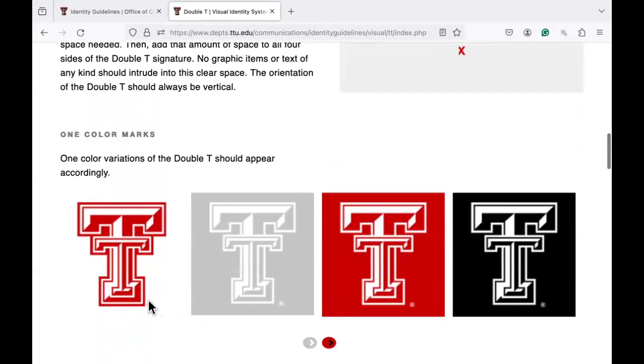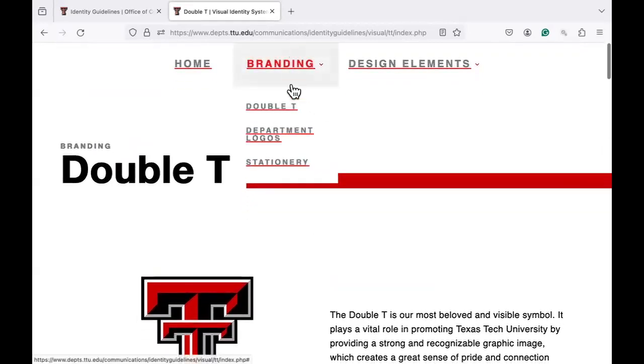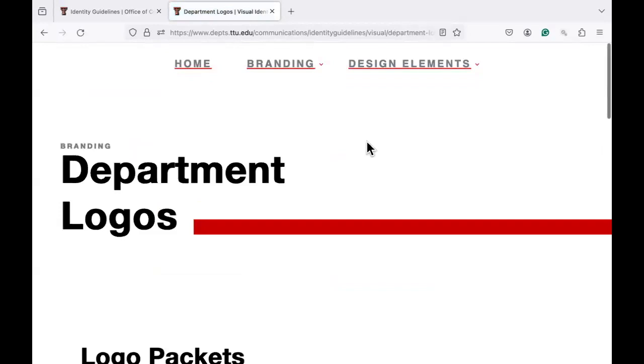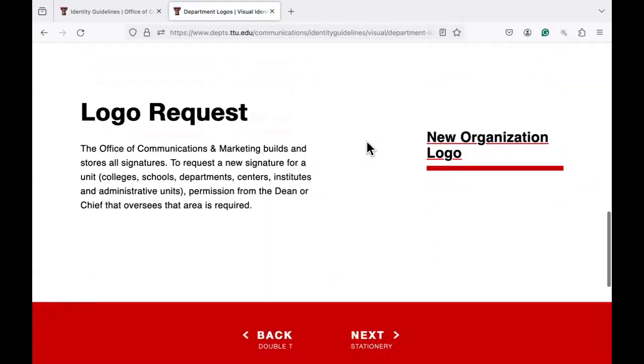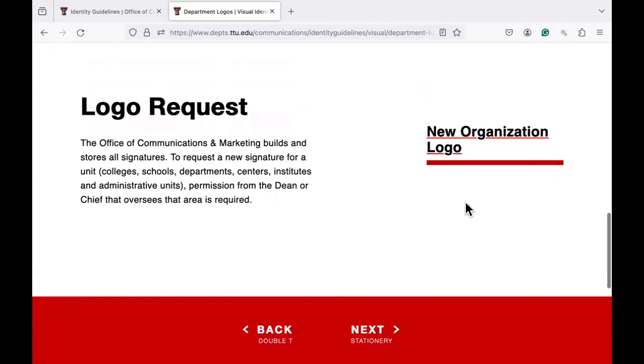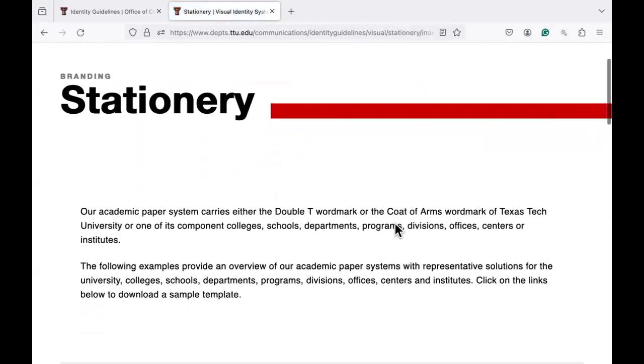But notice that all of the double T's have this little circle R next to them because that is a fully registered logo. So they actually make logo packets for all of the different departments. So if you have a new logo request, let's say that they change the name of the student union, it's always going back and forth between student union and university center. I've seen it change several times in my time at Texas Tech. Anyway, whenever a new name comes up for a department or they create another department, you have to request to have a logo made for yourself so that it will definitely be following the guidelines.